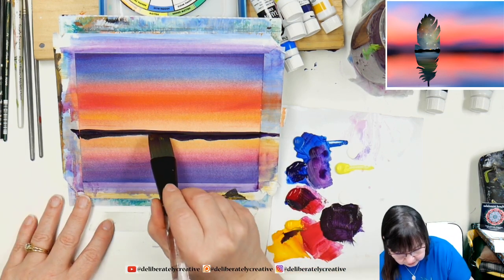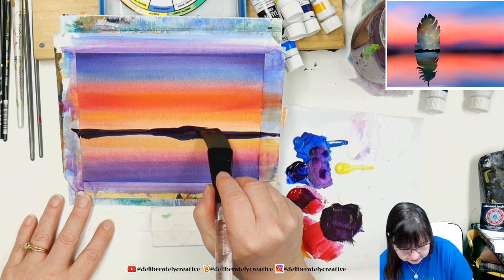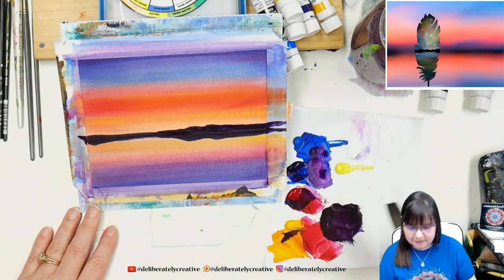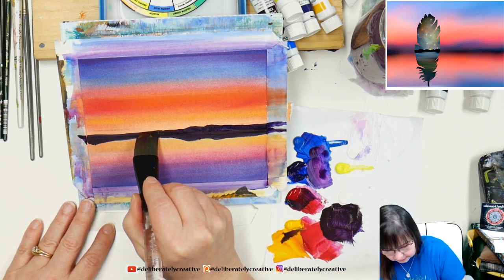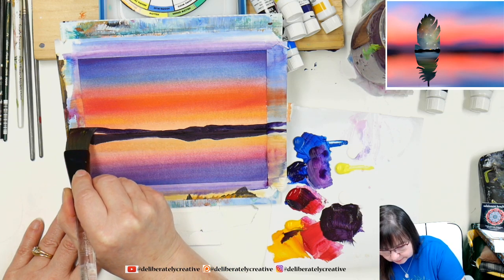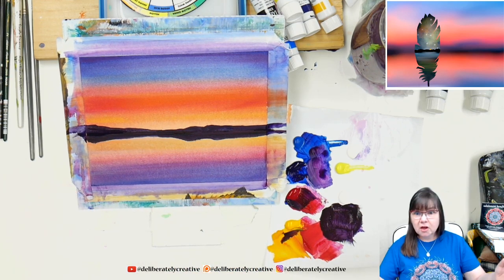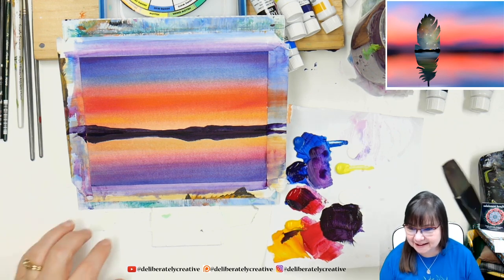Yeah, it really is going downhill. But when we go like this and give ourselves the other side of the mountains, boom! And up. Give yourself the other side of the hills. You could stop right there. We could have a beautiful landscape already done, huh?